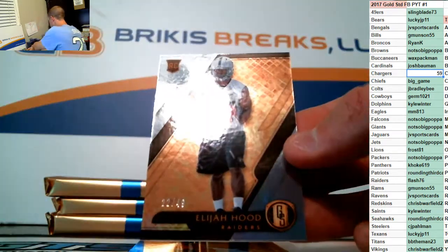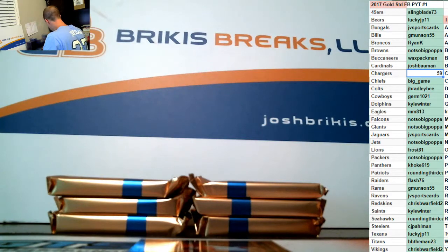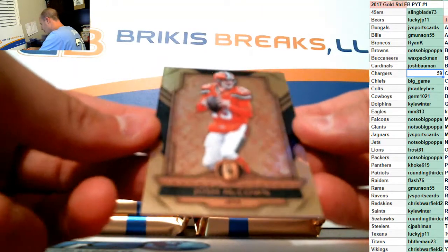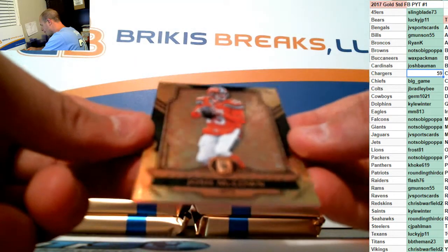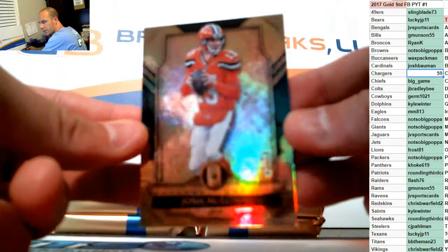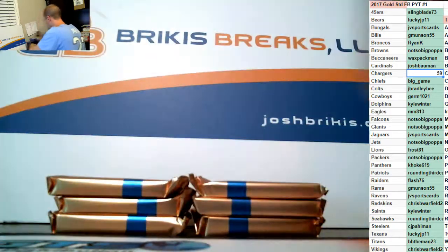Flash. And out of 79, Josh McCown for the Jets. It's going to the Jets. Papa.